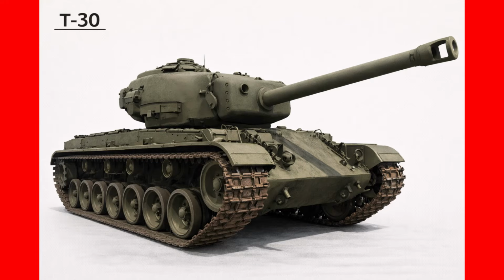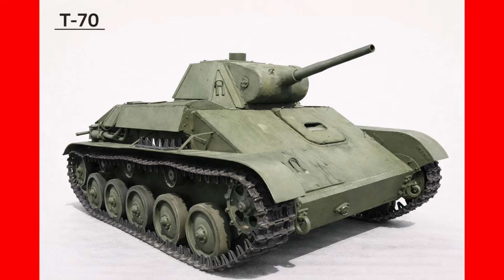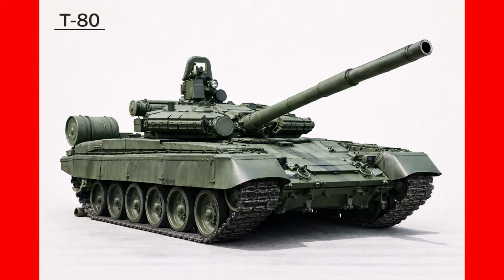Now let's move forward to the World War II era. World War II forced Soviet tank design into brutal efficiency. Of the World War II era, let's talk about light tanks. The T-30, T-60, T-70, and T-80 were emergency wartime light tanks. They were lightly armored and lightly armed, used mainly for reconnaissance and infantry support when heavier tanks were unavailable.